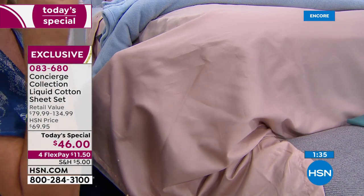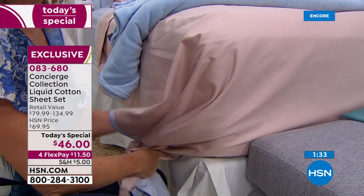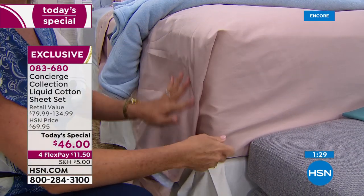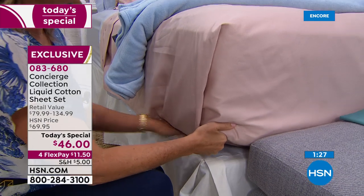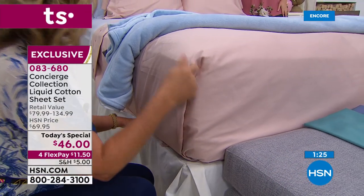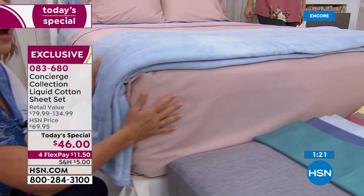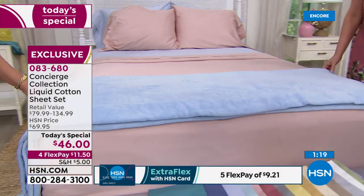If you have some things you don't like about cotton, like the fact that you have to soften it and break it in and wait till it shrinks, we've done all that for you. So you're gonna love these. If you're a microfiber person, you're gonna love these sheets. You want sheets that maybe are a little more breathable? Try liquid cotton.